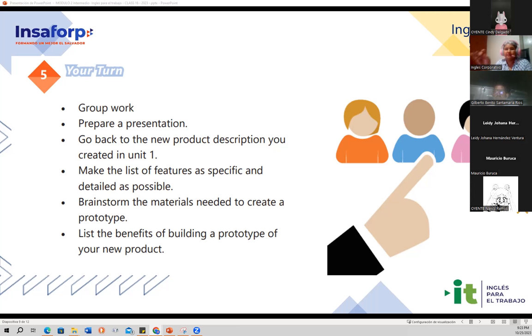Okay, teacher, should we retain the product? I'm sorry? The product doesn't apply in this work. That you told me is to change the product. Correct. In this case, maybe you can work in the presentation if you're going to keep the product, so you can work in a different presentation. If you consider that it doesn't apply, you can change the product. Remember that a feature is a typical quality of an important part of your product. Quality of the product, right?